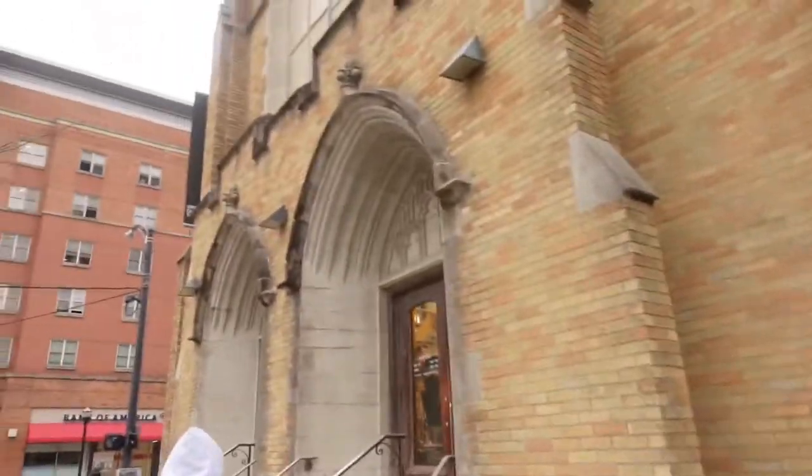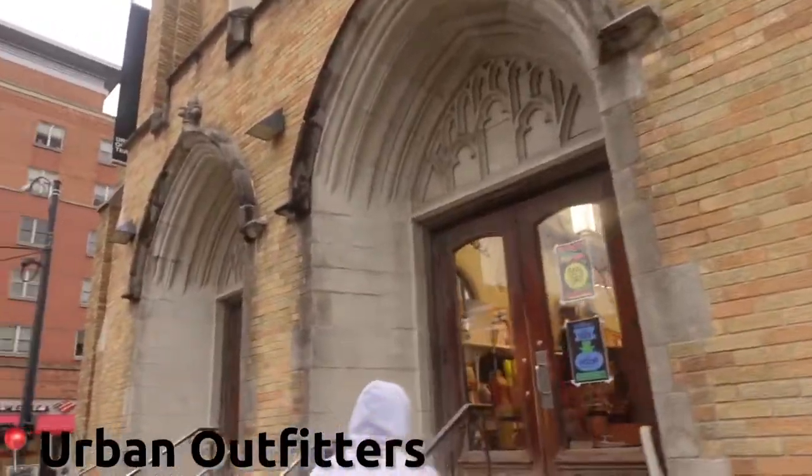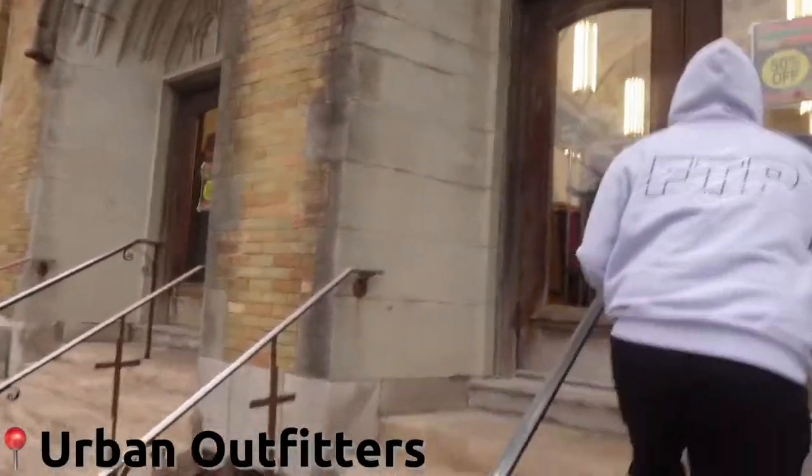Amazing food. I'm highly satisfied, and that doesn't happen often. So now we're going to Urban, the only Urban that exists in Cincinnati, Ohio, in general. I think there's one in Columbus, and it's in this church building that they redid into a store.